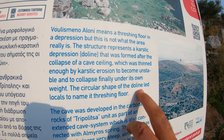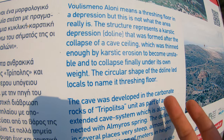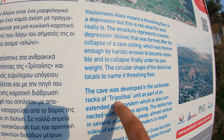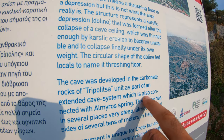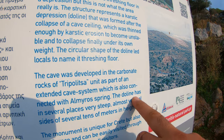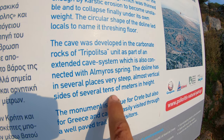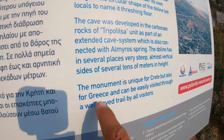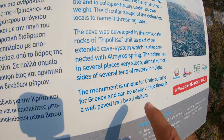The circular shape of the line, the local name is the threshing floor. The cave was developed in the carbonate rocks of the Tripolitsa unit as part of an extended cave system, which is also connected with Almiros spring. In the line, as in several places, there are steep, almost vertical sides of several tens of meters in height. The monument is unique for Crete but also for Greece, and can be easily visited through a well-paved trail by all visitors.